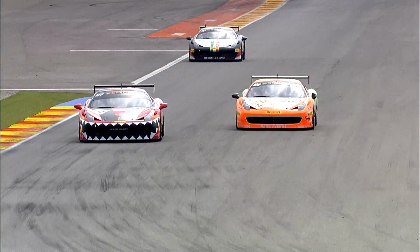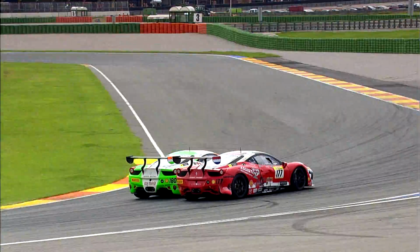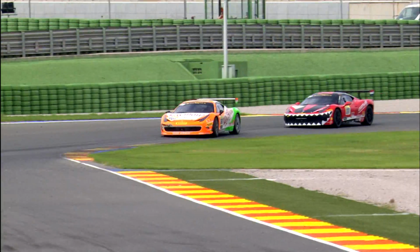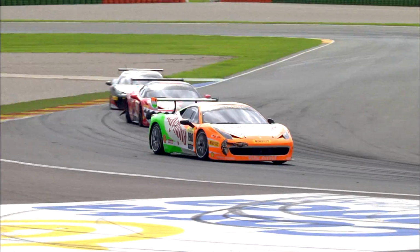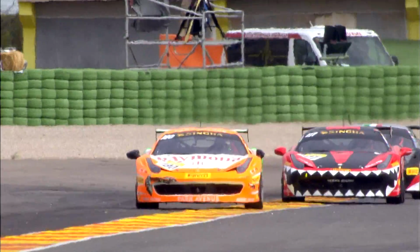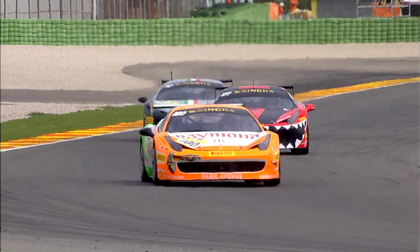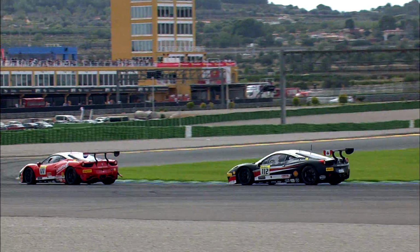Singhania again tries to get up the inside of Fons Scheltema. This time they do touch, and Singhania is going to go through. Scheltema will try and fight back, but Gautam Singhania goes through into P2 now. Bravo, bravo! There was a gap there, and therefore Singhania was always going to try and put his 458 into that gap. Has done so, and he's now running in P2. Please be careful on track limit. Be careful on track limit. Top 4 all running for the Kessel team.